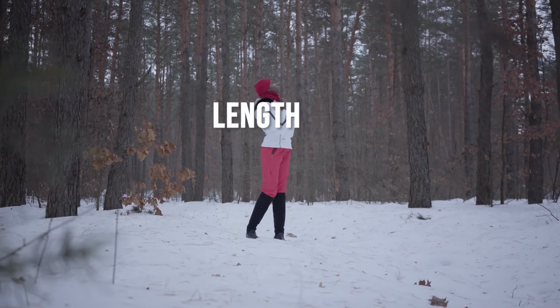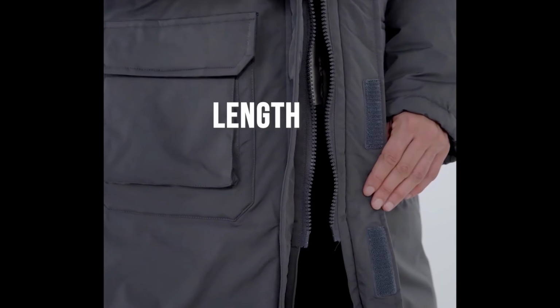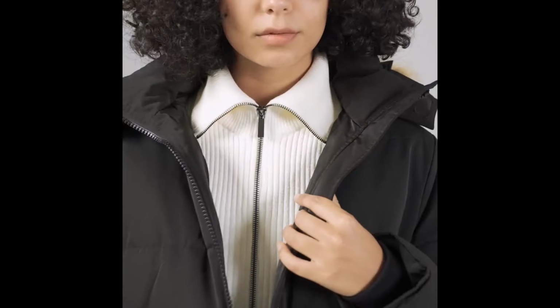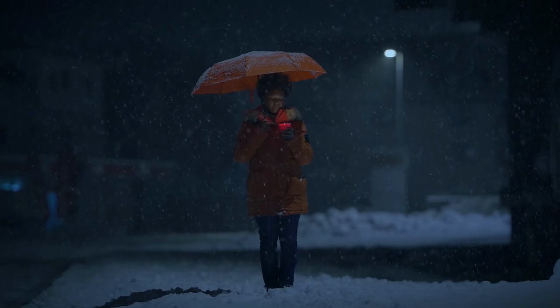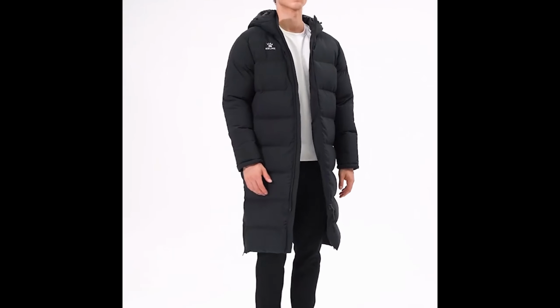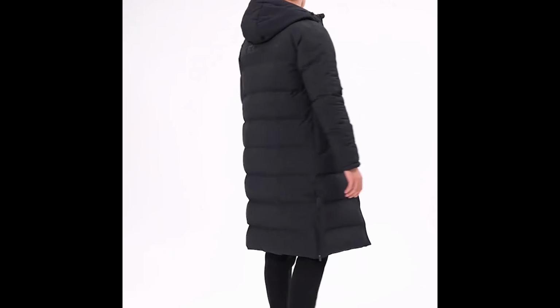Length. One of the most distinctive features of a parka is its length. Parkas are designed to extend below the waist, often covering the hips, thighs, or even reaching down to the knees. This extra length provides additional warmth by covering more of the body and helps block cold air from entering underneath the garment. The longer length also makes parkas ideal for standing still in cold weather or low-activity situations where heat retention is crucial.